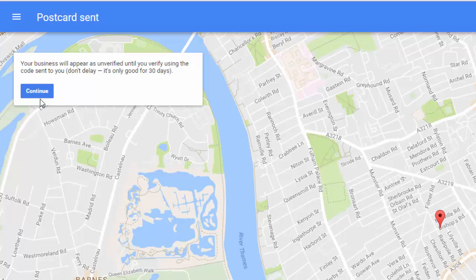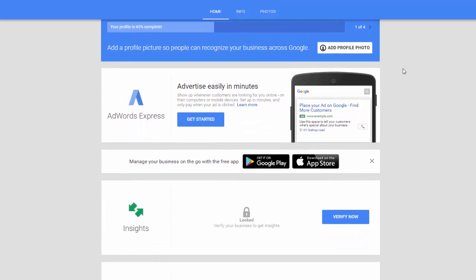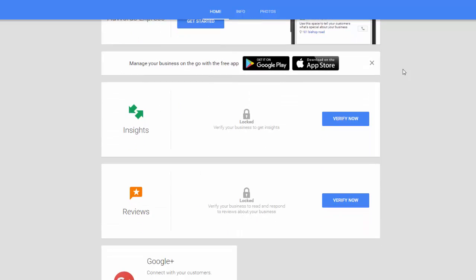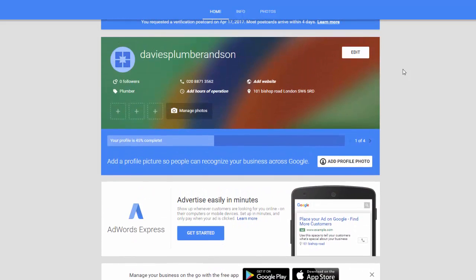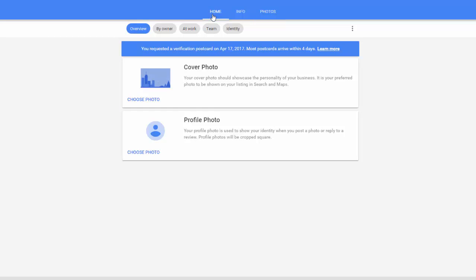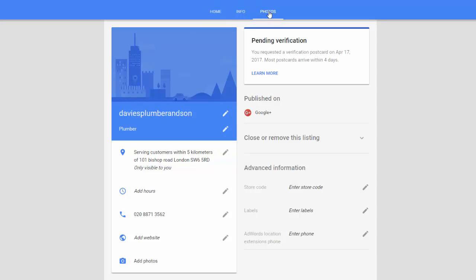Click Continue. You should now be on the dashboard of your very own business listing. This is a place where you can edit your business details, see the reviews people have posted and respond to them, learn about your customers and how they're interacting with your business through insights such as how people found you and where they are coming from, the number of times people found your business and how many of them have asked for directions, etc. Take the time to fill in all required information so your profile is near 100% complete.